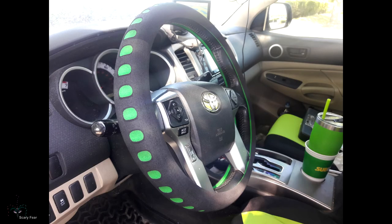And this is a newer photo. You can see I put the sticker of the Toyota on there from the previous video. So definitely a very nice upgrade, and I'm really happy with how this turned out.